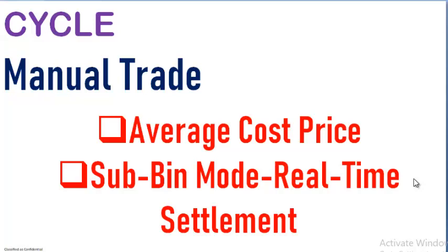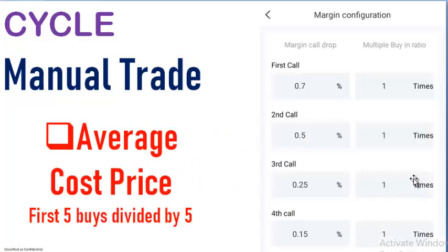You're looking into average cost price. You're looking into sub-bin mode real-time settlement. So it now depends, which one are you trading? Which one do you want to focus your trade on? You can do the two, but there's always a focus on one. There's always an attack on one. So let's talk about them.